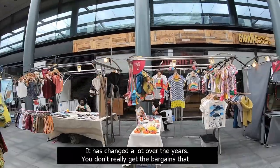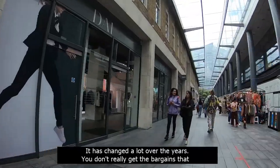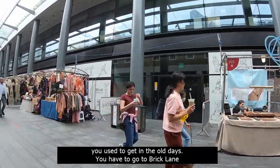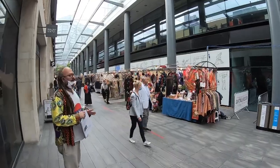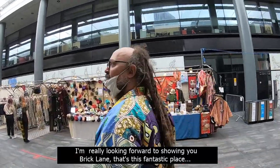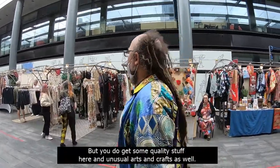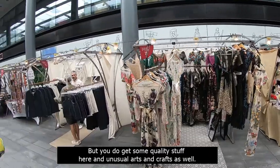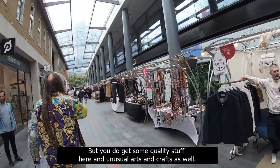It has changed a lot over the years, but you don't really get the bargains that you used to get in the old days. You have to go to Brick Lane for that, to be honest. I'm really looking forward to showing you Brick Lane. That's a fantastic place. But you do get some quality stuff here, and unusual arts and crafts as well.